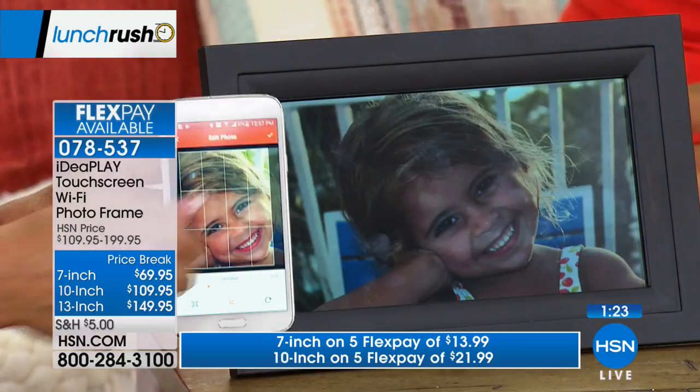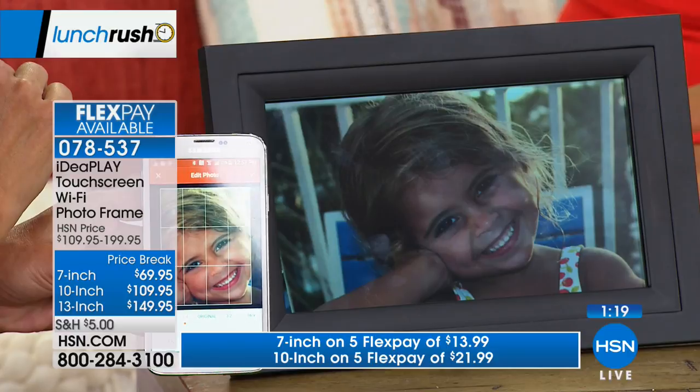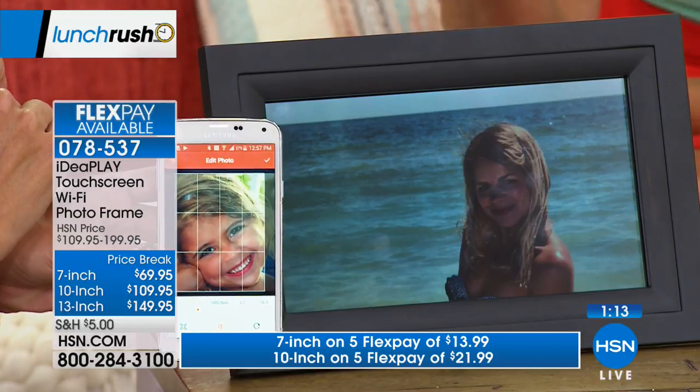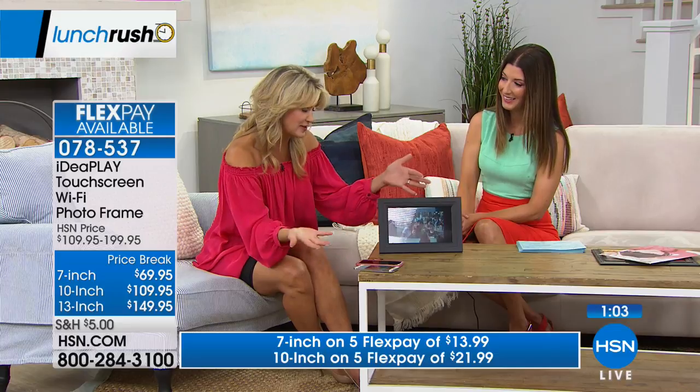You just sent that to the photo frame. That's so incredible. So you can edit and customize your photo, and then with one touch of a button, you're sending it to the frame, and it doesn't matter where you are in the world. Exactly, as long as the frame is connected to Wi-Fi, wherever you are, you're just sending it to the frame. So you'll connect with that frame one time. You'll just know what the number is.